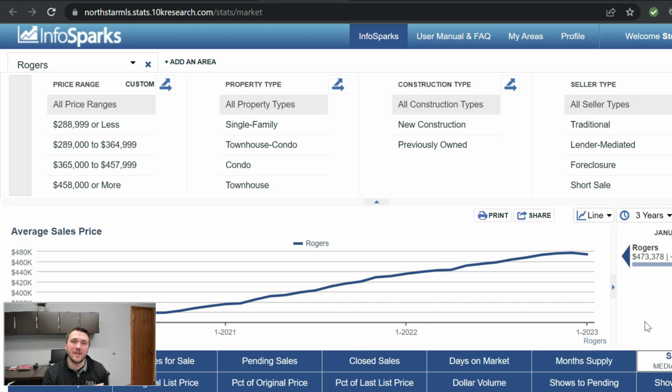I talked previously in another video about Dayton. There's a lot of new construction in that Dayton area. Rogers is going to be another tier suburb where there's a lot of new construction, if that's what you're looking for. Again, a lot of these areas off to the northwest are expanding quite a bit.